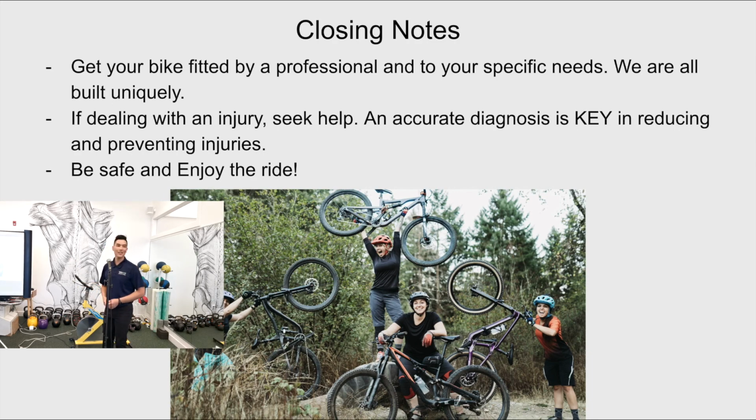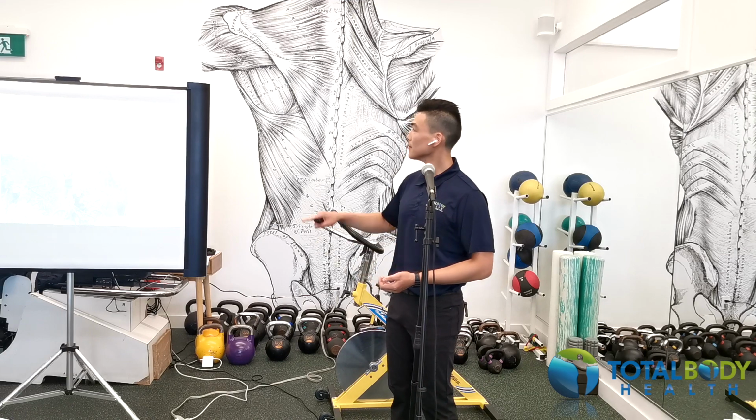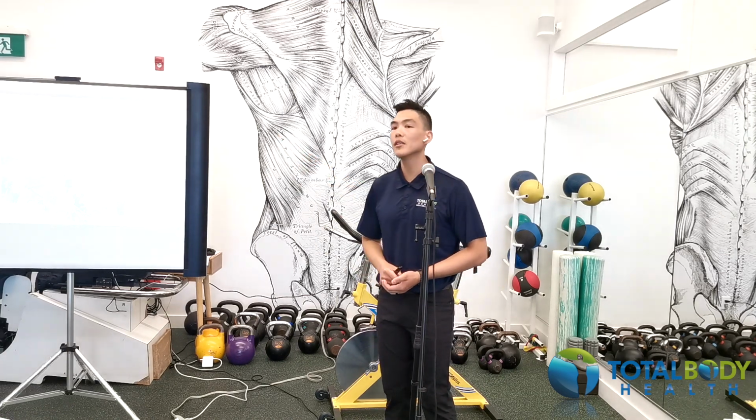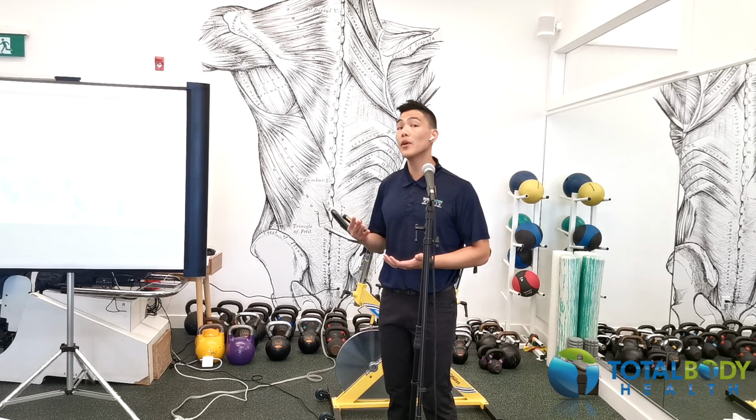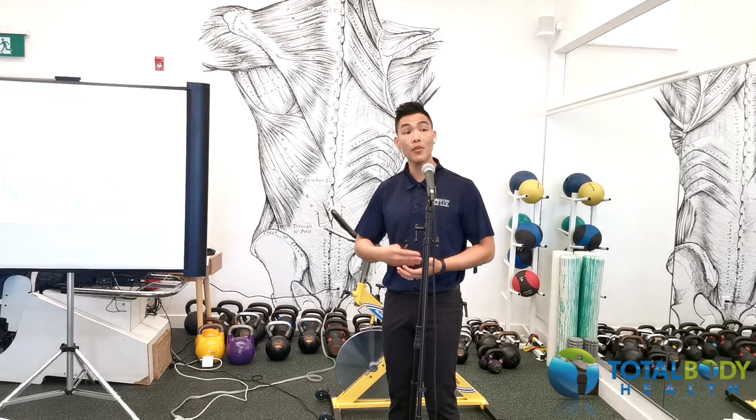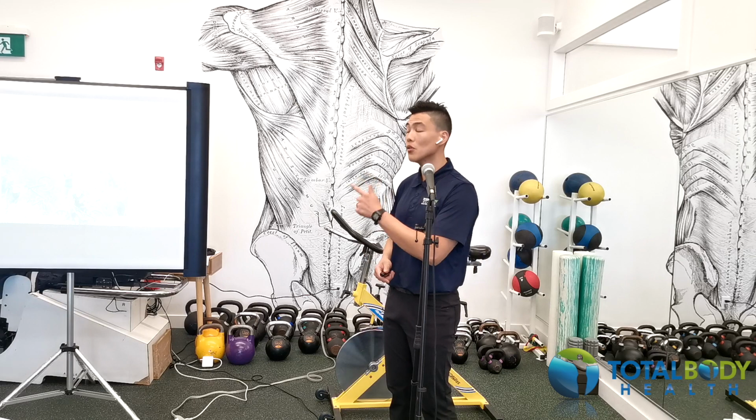Some closing notes. Please, if you want to do a deep dive into this and alleviate a lot of these symptoms that you may have with riding, get your bike fitted. You're all built uniquely and differently, and your bike should match your body type. If you're dealing with an injury, please seek help. An accurate diagnosis is one of the keys to be able to alleviate and reduce injuries and prevent it from happening again, especially when you get back onto the bike.